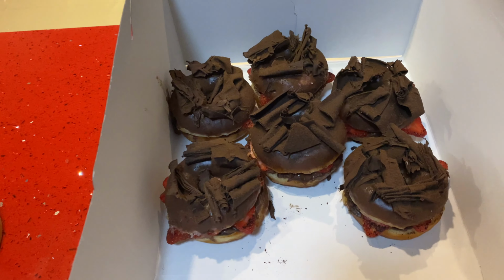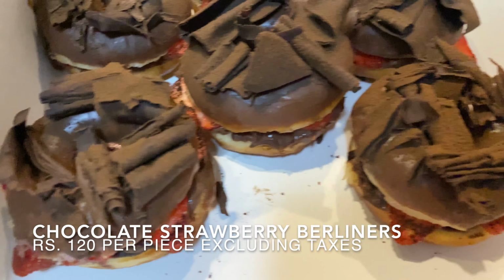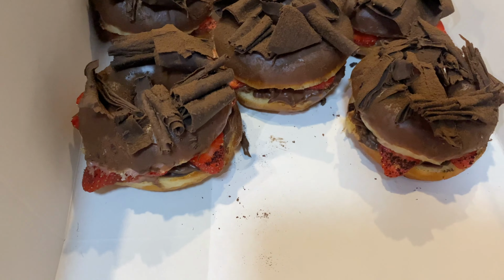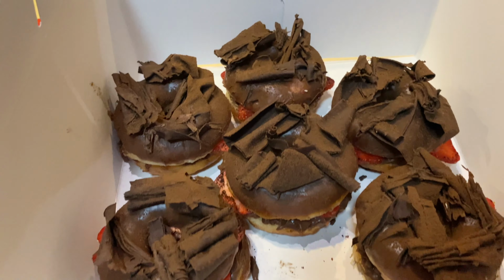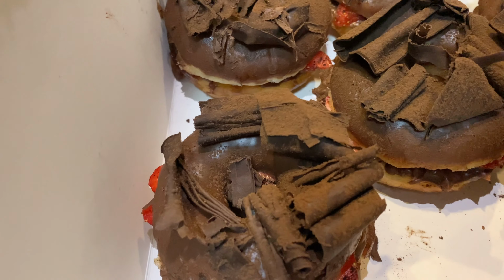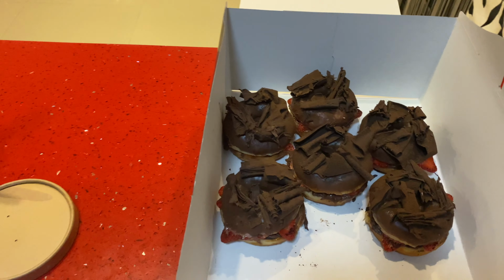Apart from that, what I also wanted to show you were these chocolate strawberry berliners. Now they look absolutely beautiful, and again, you've got this donut bun, and you've got chocolate filled inside that donut bun along with fresh strawberries, and right on top you've got some shavings of dark chocolate, and the shavings look really tasty. And again, we're quickly gonna find out how it all tastes, how the flavors come together.